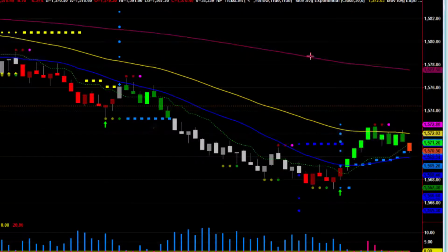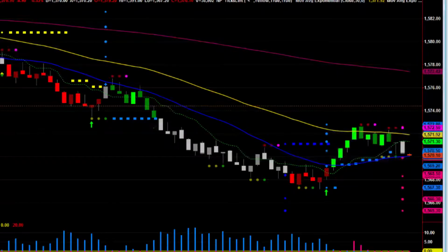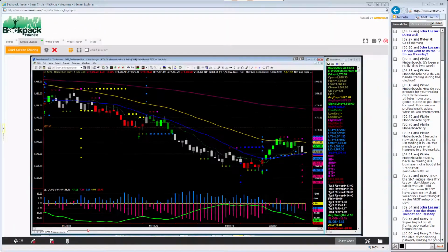But when the spread is further away, the 20 further away, at some point the trend gets tired, and the wider and wider the 50 and the 200 get to each other, and the further away the price is from that 50 moving average, the likelihood is it's going to want to come back up and hit that 50, which it just did. There's no right answer.